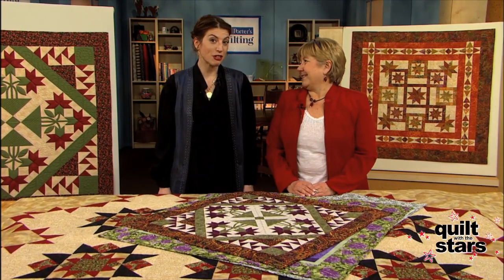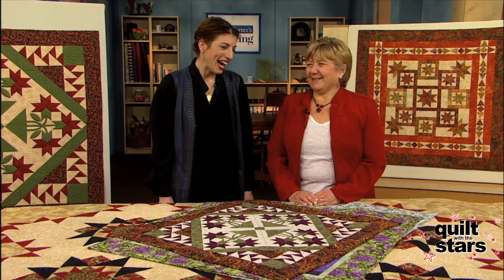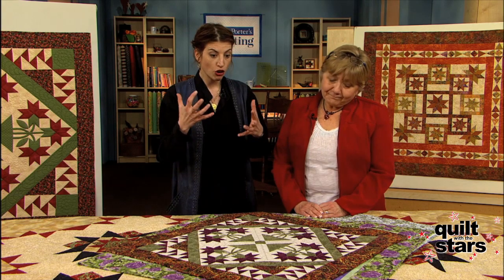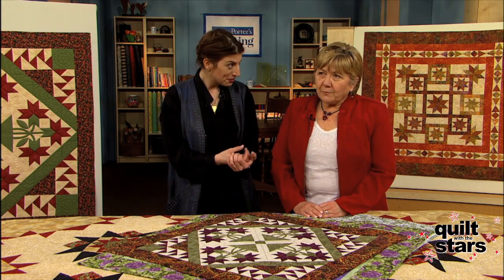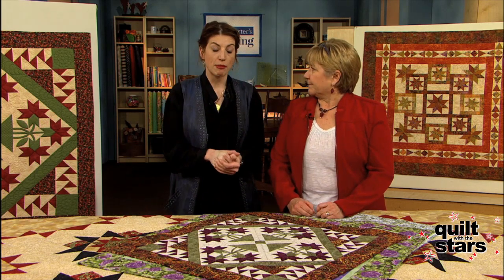Well, this is a really great portion of Quilt with the Stars, the trunk show. Deb is a master quilt educator, and I called you a quilt engineer earlier when we were talking today, because you are an engineer of great tools for quilters. Well, I'd like to think so. I try to create the tools that make our lives easier. Amen. It's just so much nicer to have a tool that takes the stress away and creates beautiful results.